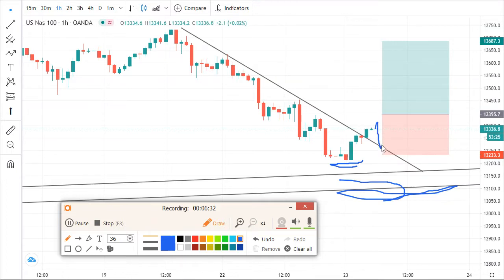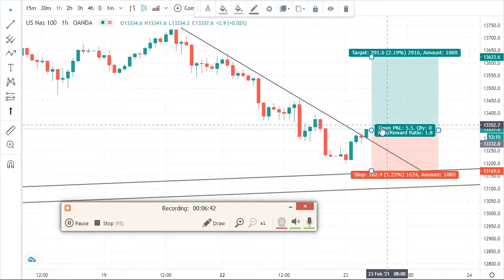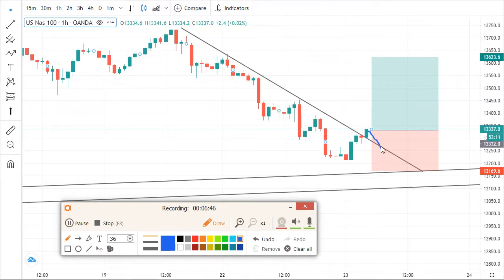If the market comes and retests here, don't leave your pending order there. Please adjust your pending order. You can bring it closer if the market is retesting somewhere here. So bring it very close before the market can hit.